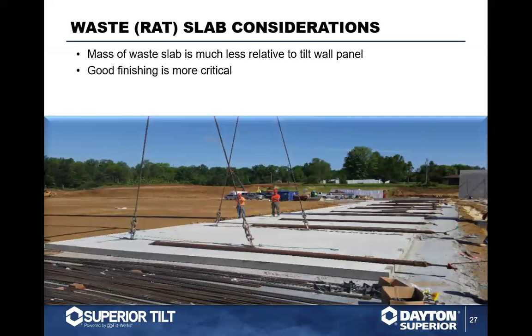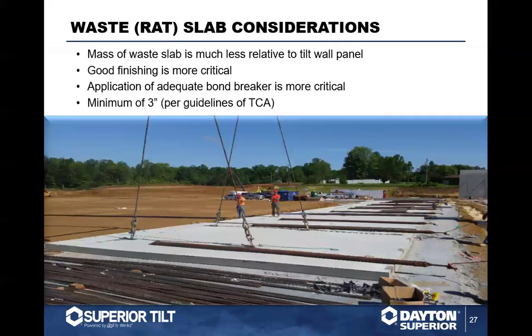One of my nemesis is a rat slab or waste bed. These are typically beds that are cast off to the side where panels can be cast. They're one-time use beds. Typically, you're going to cast the panel and then pick it up and then destroy the waste bed. In other cases, on jobs I've been on, we usually have the rat slabs. We cast the panel and we destroy the rat slab when we pick the panel up.